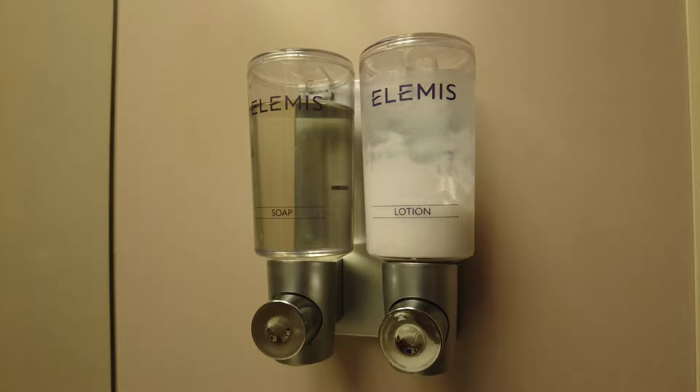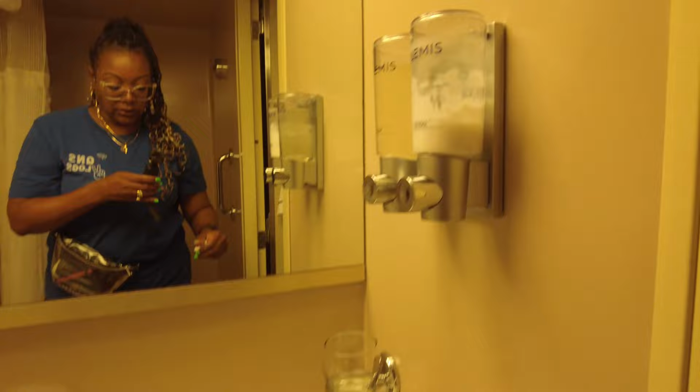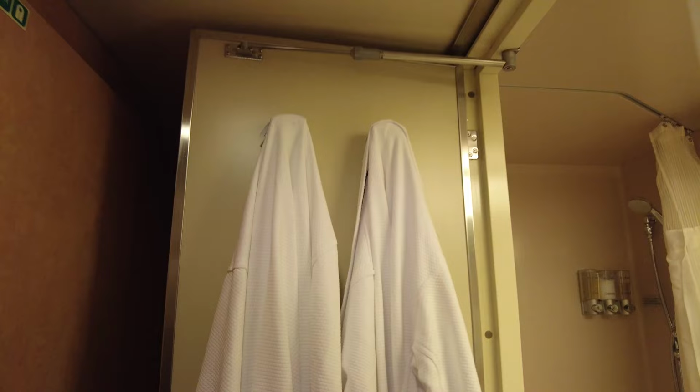They also have an area for you to put your toiletry items, mirror, your standard bathroom on a cruise ship. They also have robes for you to use, which I really like.